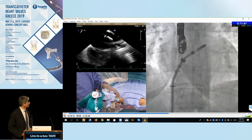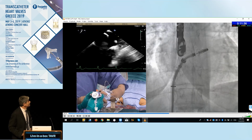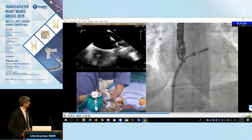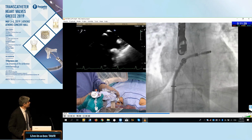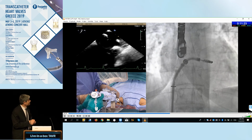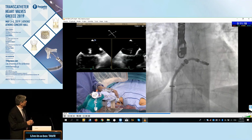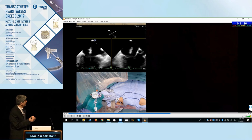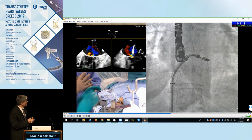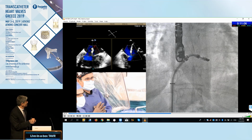We've already been giving some posterior direction on the device, and pulling back a little bit on the guide catheter, and now rotating towards the mitral valve. Looking here in a commissural view alongside the corresponding long axis view, we try to get a sense of our trajectory, of whether we are exactly over the maximal jet of mitral regurgitation, which in this case was a white jet across the coaptation zone.